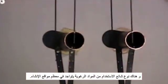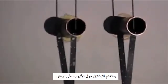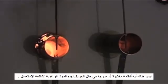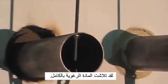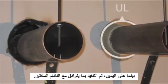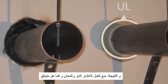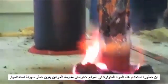Here, a common foam-type sealant found at most construction sites is used to seal the pipe on the left. There are no tested and listed fire stop systems using these common foam sealants for fire resistance. The foam sealant was completely burned away. On the right, a fire stop system was installed in accordance with the system listing, and fire and smoke passage were completely prevented, as expected. The fire safety danger of using readily available materials far outweighs the convenience of using these materials.